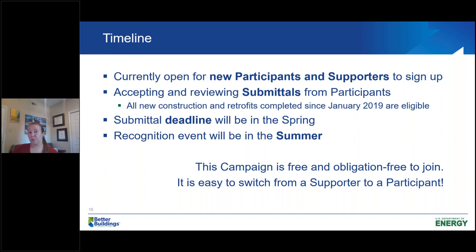I also just wanted to put two notes, since these are always questions at the end, and it's fine if you ask again. This campaign is free and obligation free to join. So we encourage you, if you're interested, to go ahead and sign up as a supporter or participant, and get on the listserv. We don't spam you. We send out a monthly newsletter. And in that way, if you do have a building in the future, you're already signed up. But again, it is free and obligation free to join.